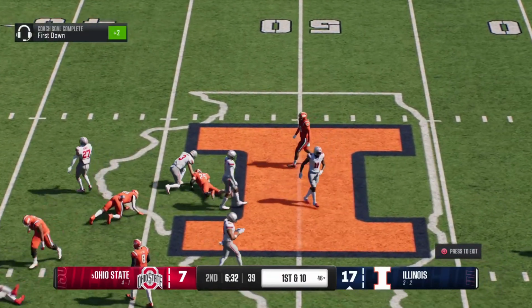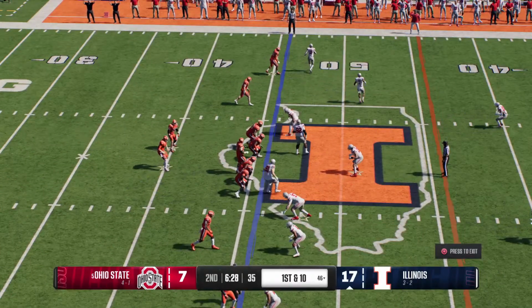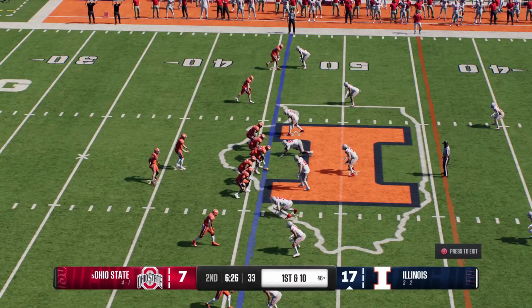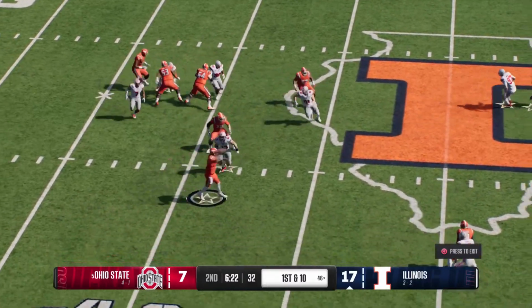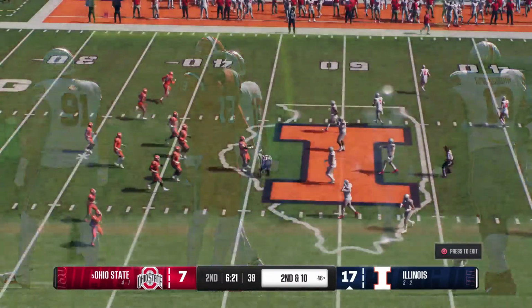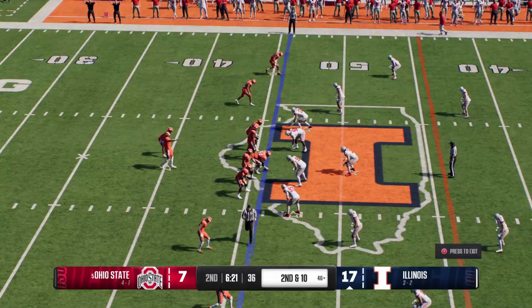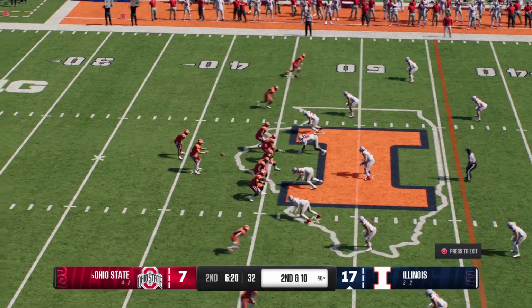He is tackled, but it'll be a fresh set of downs. Illinois lining up quickly. To the air on first down. Fires on the move. And that one's incomplete. We're taking a shot there, but couldn't hook up. Didn't connect last time. Let's see if they throw it again on second down.